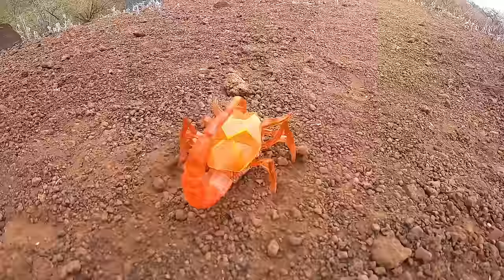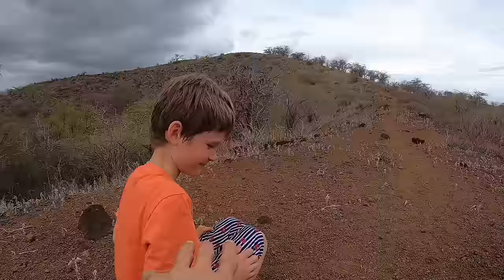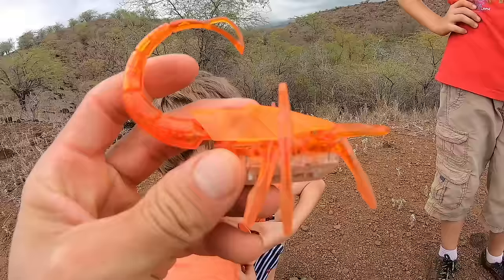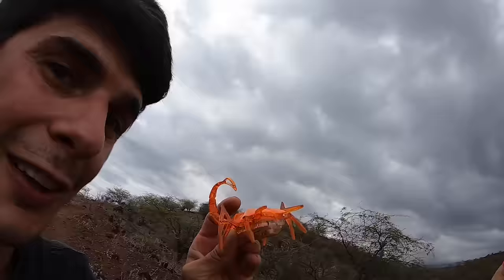There he goes. He's moving. It is moving. He's trucking. He's going along an inch an hour. An inch an hour. All right, so you guys ready to find a real scorpion? Yes. All right, so when we find the real scorpion, how about we put them together and see what they look like compared to each other? You want to do that? If we can even get it close enough. If we can even get it close enough, we'll see. All right, let's go find a real scorpion now.